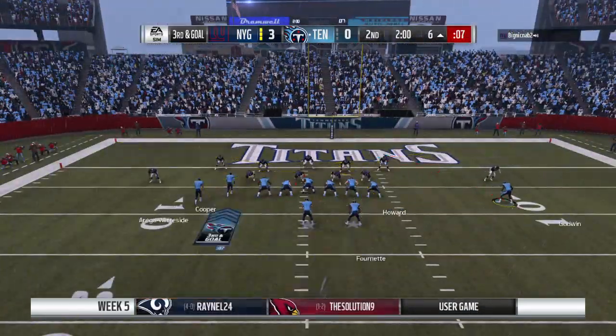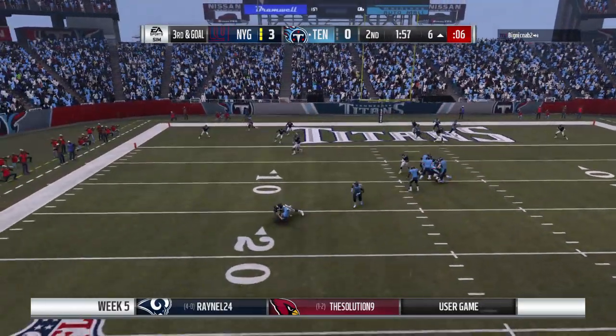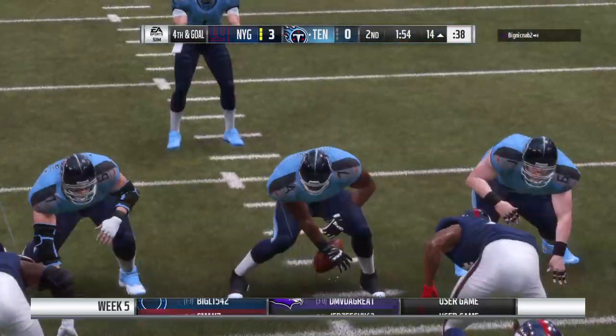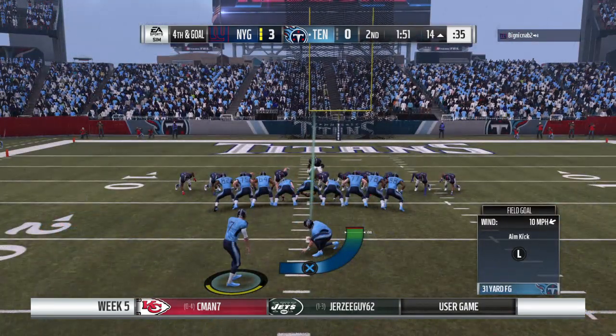Let's pin the ears back and go full speed. Now Darnold on 3rd and goal, and he's going to have to eat this one as down he goes. Charles Harris in there to get him, and that's sack number 6 for him on the year. I'm starting to feel for that quarterback back there.